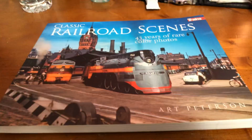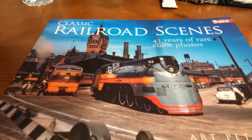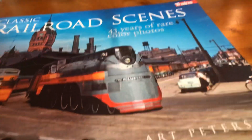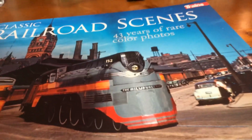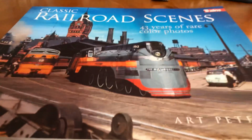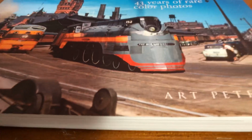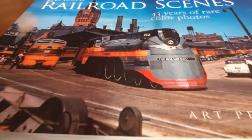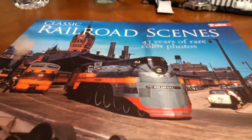So here's one of the things that I got. I got this nice train book called Classic Railroad Science, I think that's how you pronounce it. 43 years of rare color photos. So that looks pretty nice. While we were there, we took a bit of a look inside the book and we saw some nice train pictures in there. So that's pretty nice.